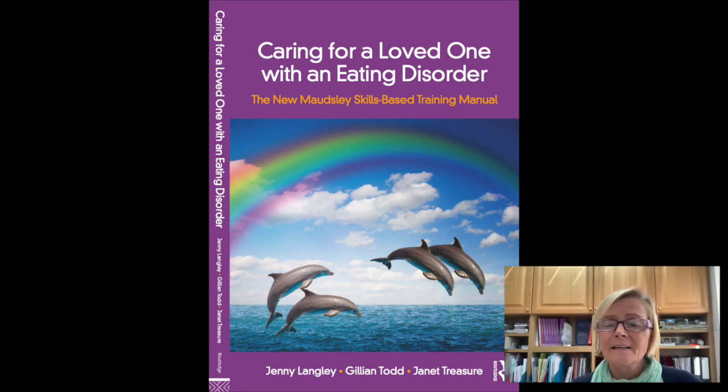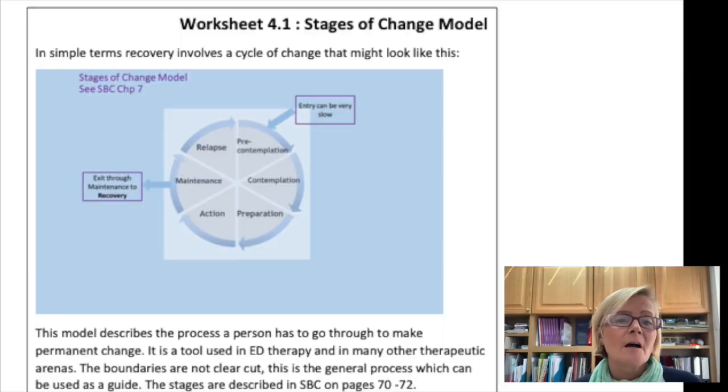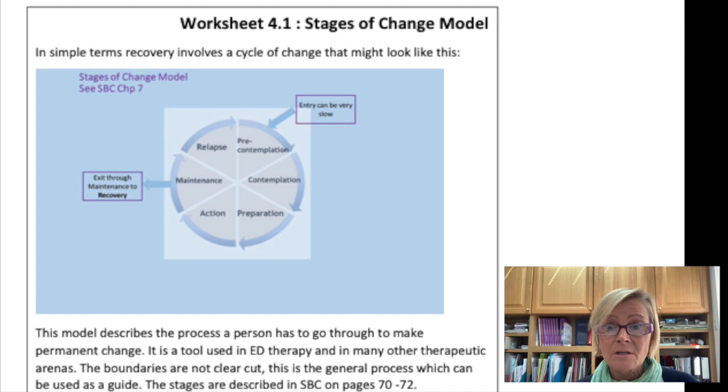Hi, this is Jenny Langley, author of the new Maudsley training manual, and in this video we're looking at exercise 4.1, which is all about the cycle of change. So module 4 basically looks at this model and then goes on to introduce all of the communication skills, so it's a really important module for carers.